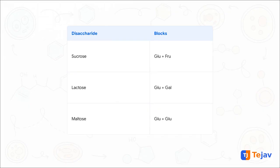For your exams, the most important oligosaccharides you absolutely need to know are the disaccharides. That means exactly 2 monosaccharide units connected by that glycosidic bridge. Sucrose, which is just your standard common table sugar, is formed from glucose plus fructose. Lactose, the sugar in milk, is glucose plus galactose, and maltose, which is produced when starches are digested, is simply 2 glucose molecules joined together. Definitely memorize these building block combos.